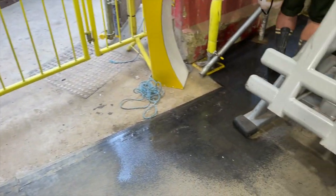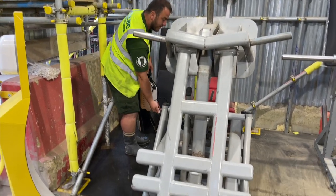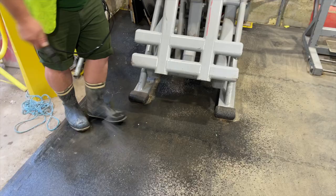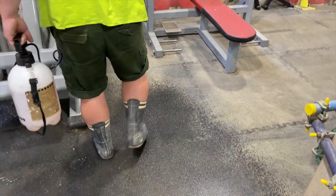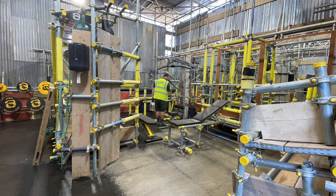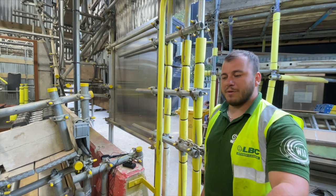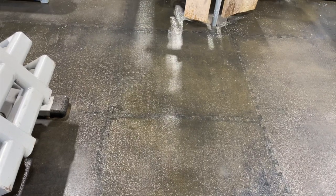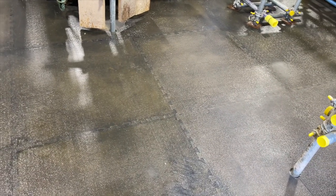What are you doing here, Dumi? Just apply some chemical to take all the dust out. Try to remove everything first. Okay, so that's a little pre-treatment Dumi's applying, which will just help when it comes to the actual pressure washing. How long do we leave it there for? 20 minutes. So we'll do the stairs, yeah? Yeah, leave it. And then I will come back here. Okay, nice. All right, we'll leave that to work its magic. So the gym, totally covered now. All covered.